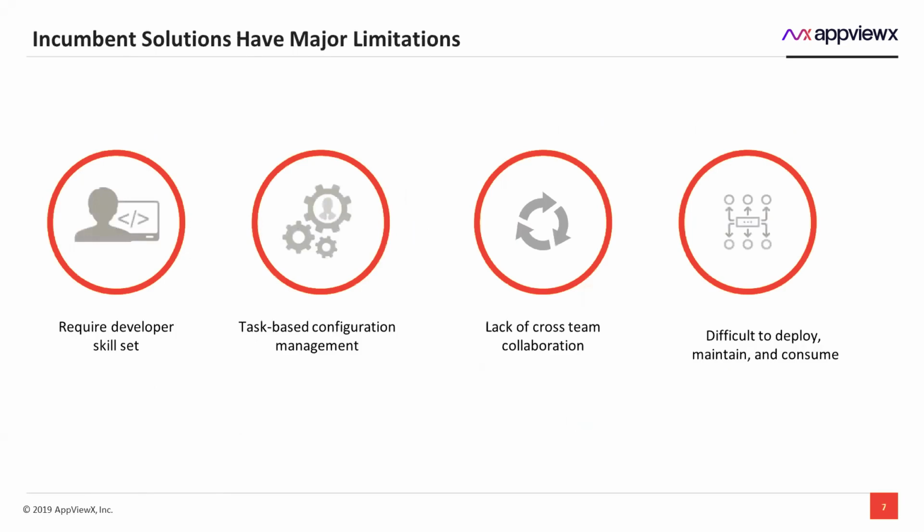Some of those incumbent solutions and their limitations, I was just describing a bit. The necessity to require developer skill sets. So as we move towards automation, a lot of solutions demand that the administrators of that infrastructure start to ramp up and acquire more development skills, because they're having to utilize advanced coding mechanisms, whether that be a YAML construct, whether that be a Python interaction, perhaps even JSON, Java-based programming, or even some advanced shell techniques.